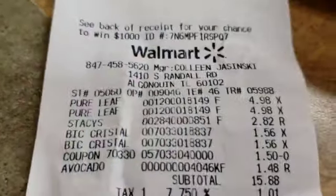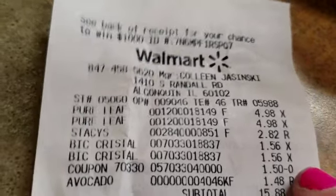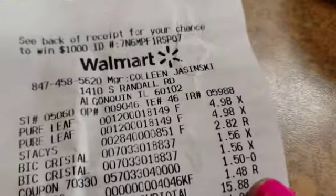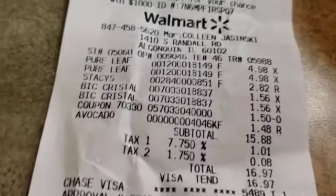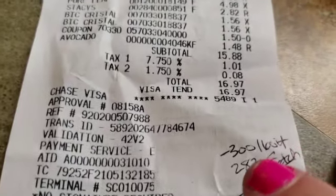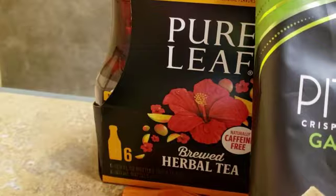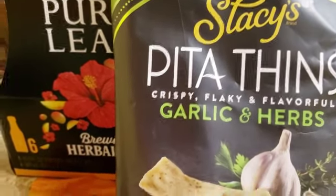So the Pure Leaf was $4.98 each. And the Bic crystals were $1.56. We have that $1.50 off coupon, and look at that expensive avocado. Oh my gosh. So we ended up spending $15.88. We did get $3 back from Ibotta. Again, the $1.50 each for the tea. And then $2.82 from Fetch for the free pita thins.